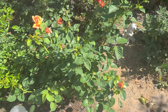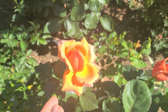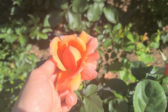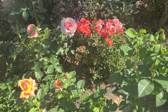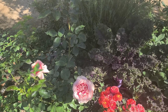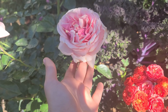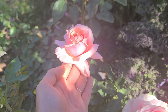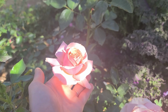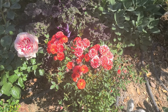This guy is about to bloom. This one's Easy Does It, I think. So, got buds ready to bloom. And then this guy is called Tournament of Roses. I just planted this one. Pretty pink. It's another Sunblaze next to it.